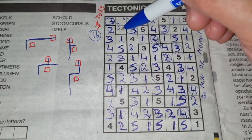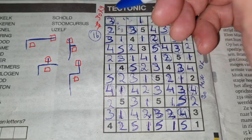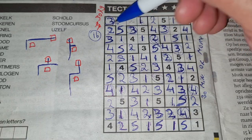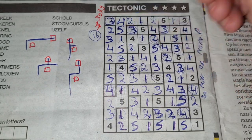I think this box should be a 5, because can it be a 1, can it be a 2, can it be a 3, can it be a 4? Yes, definitely a 5. Two numbers left, the final two numbers, the 4 and the 2. We see here 2, no 2 there. 2 should be here and the 4 goes there.